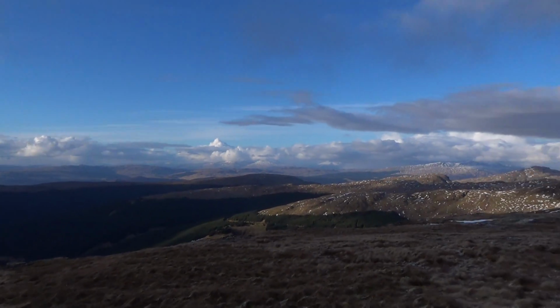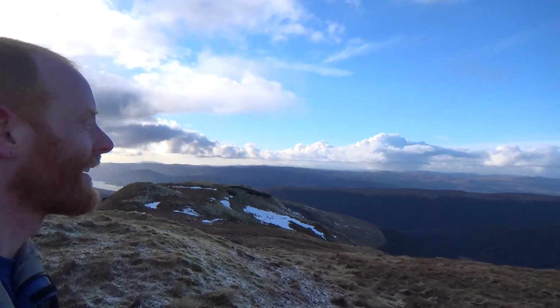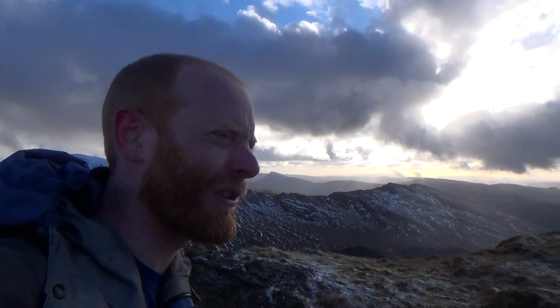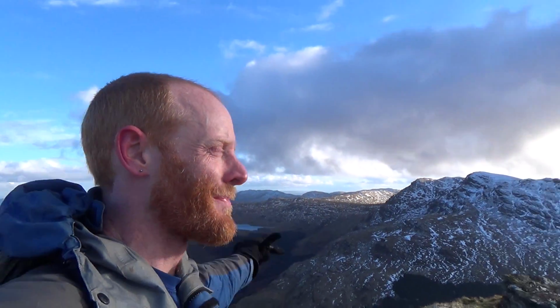But it's gone really cold as well. It's 4:15 and I've got to come all the way along this ridge yet. So I should probably get a move on, really. God, it's cold. It's really cold. And the sun's coming out now as well. Perfect end.